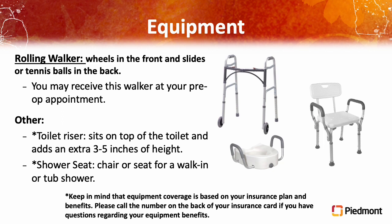A toilet riser may be helpful if you have a lower toilet or already struggle to stand from your commode. This riser adds 3 to 5 inches to the toilet, and some even have handles to assist with standing.